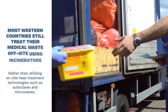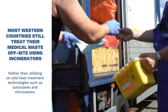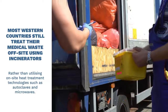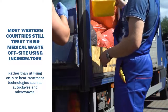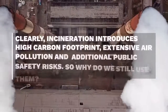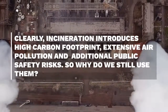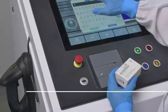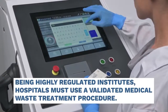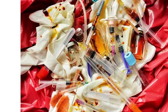Most Western countries still treat their medical waste off-site using incinerators rather than utilizing on-site heat treatment technologies such as autoclaves and microwaves. Clearly, incinerators introduce high carbon footprint, extensive air pollution, and additional public safety risks. So why do we still use them? Being highly regulated institutes, hospitals must use a validated medical waste treatment procedure.